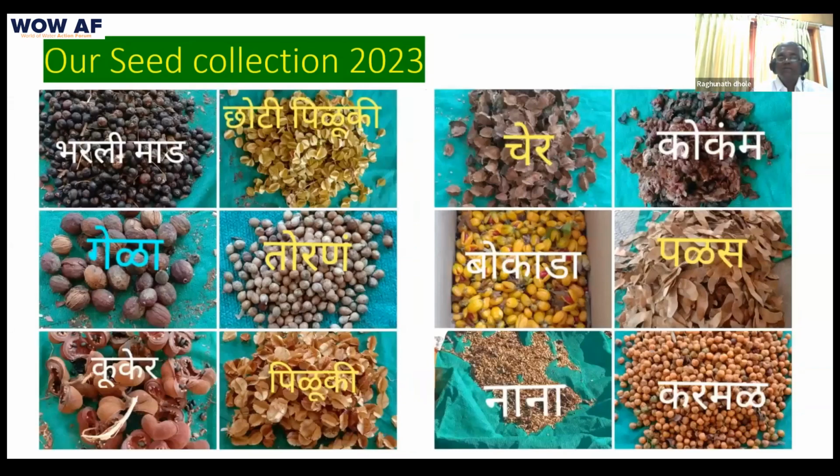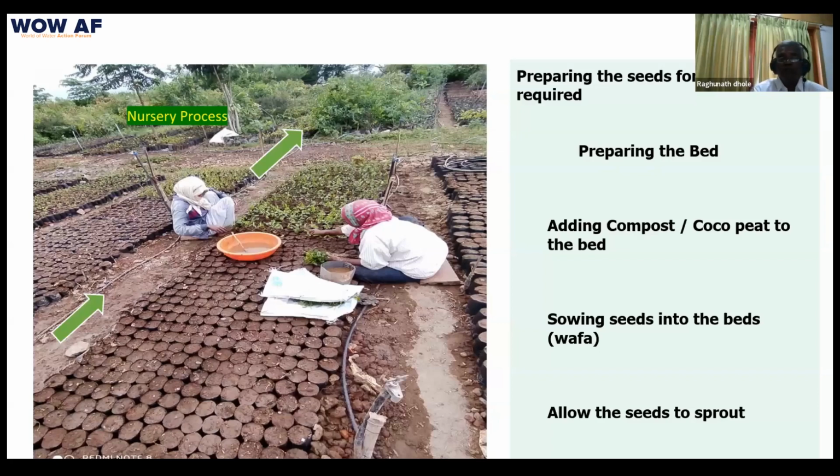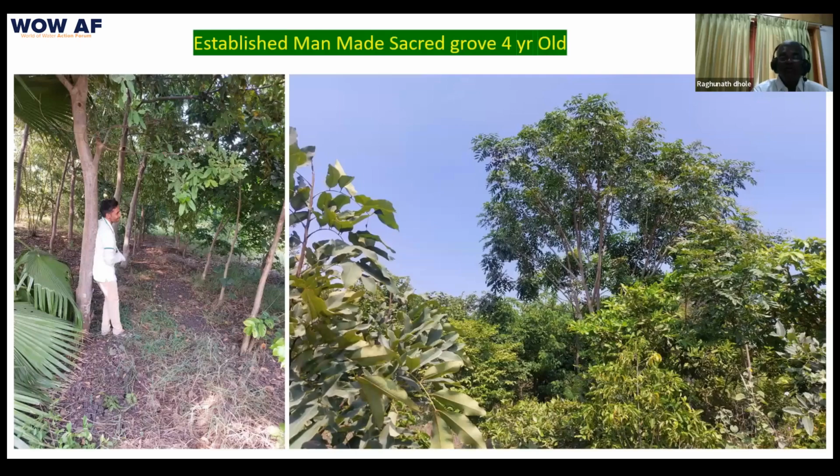These are the seeds. We have to plug these seedlings. All the bags are ready. Now we are putting these seedlings. Within a year, they grow, and we can use them for this plantation. So this left side is a complete sacred grove, and there are both photos of the developed one, which is four years old.